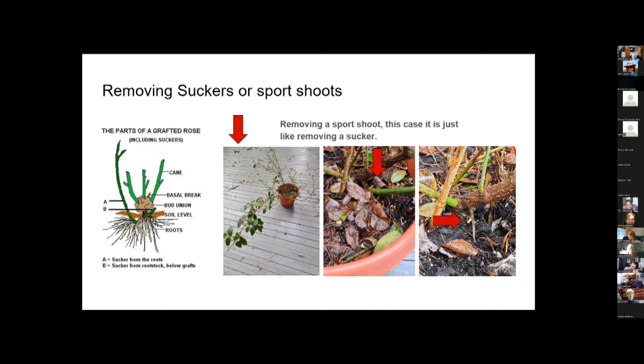But rugosas have a tendency to spread. Most own root roses spread a little bit. Rugosas are notorious for it. You can plant a rugosa, and for the first 3 years it's a nice little shrub. Then it starts doing runners and it spreads. And before long, you have a massive rose that you may not have wanted planted where it is now growing. So my suggestion is if you get own root rugosas, plant them out away where they have plenty of room to grow.